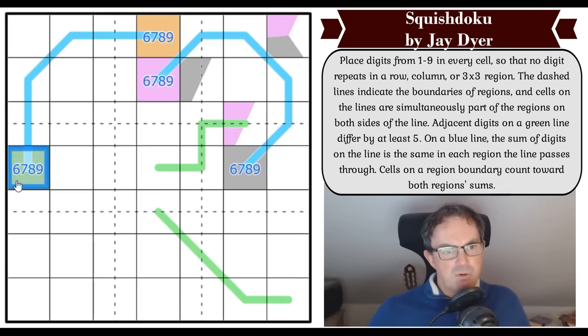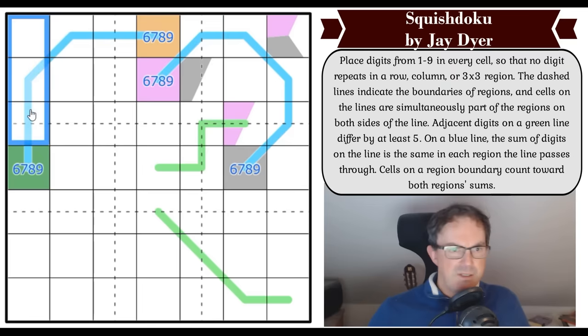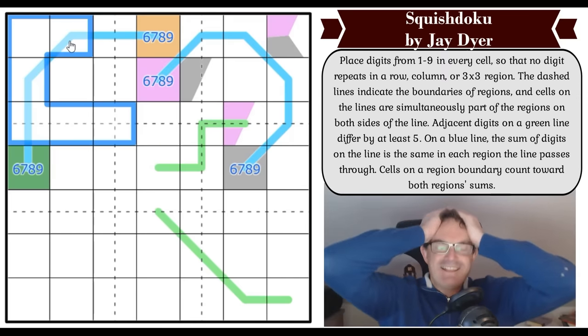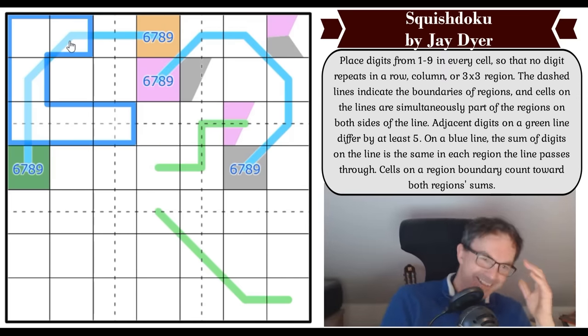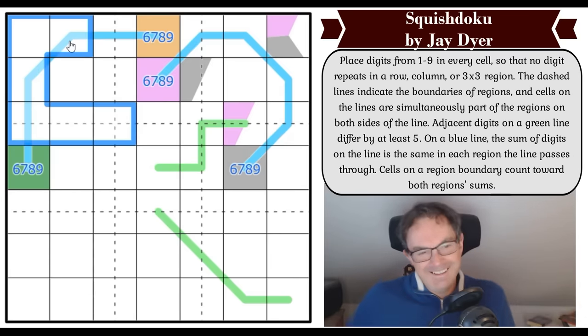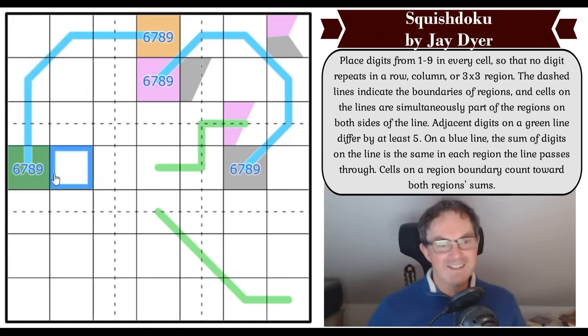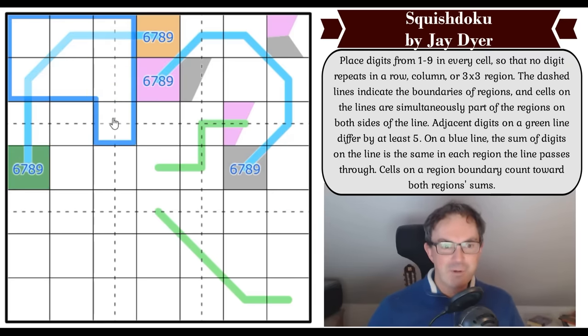Maybe I'm approaching this wrong. Maybe I'm meant to think about where green goes in this box. I don't think that's going to work, but I'm going to try it. Oh no, that's so stupid. It's so stupid. Okay. This is quite funny in a way. I mean, it is funny. It's just so ridiculous. How on earth can green be restricted in box one?